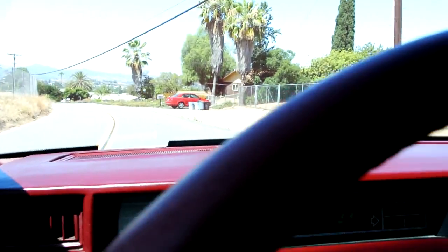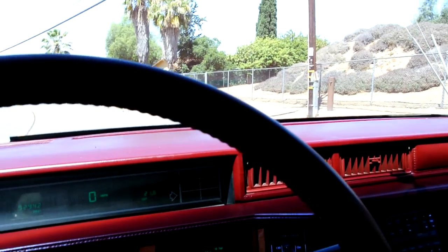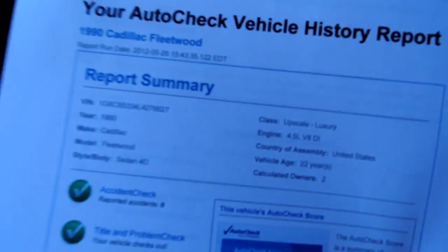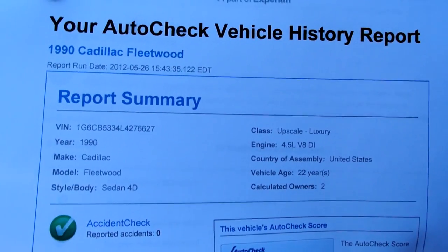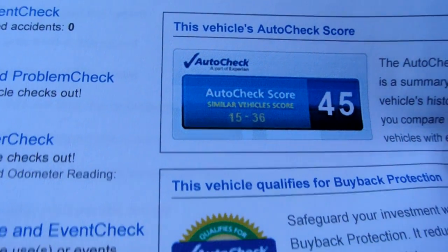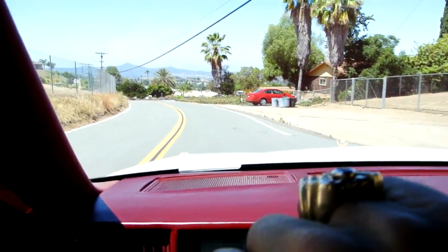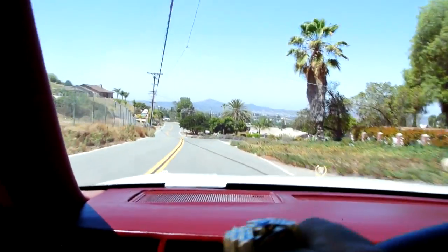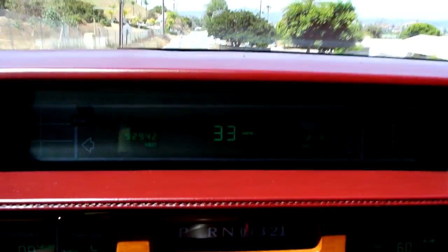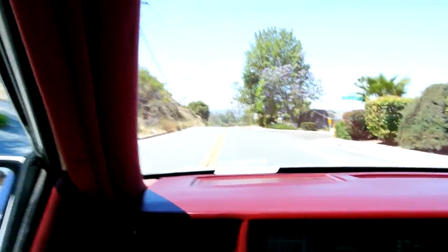Now, the difference between last night and today, of course, is you hear that going, that's the AC. It's nice and cold, but it's nice and warm out. I'm going to talk a little louder, but you're going to have to put up with the whoosh. Let's get this down out of the whoosh. Your AutoCheck vehicle history report shows the two owners, possible 15 to 36, score 45. My cars do generally score a bit higher because I do look for the better maintained. You give it a little pop and you're at 33, 35, speed limit's 40, and you can't even do much and you're there.